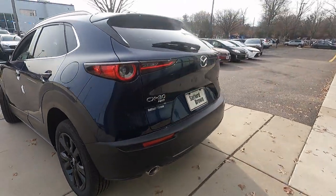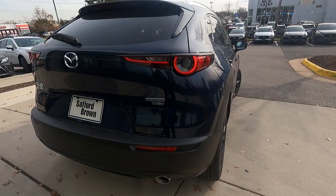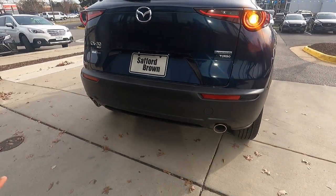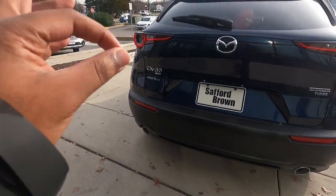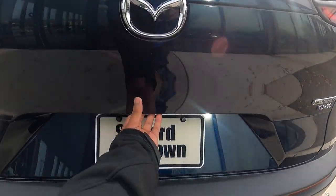Coming around to the rear, you of course do have LED brake lights with halogen turn signals and LED reverse lights. Well, actually halogen reverse lights right there. But of course, you have a dual exhaust setup in the rear. CX-30 all-wheel drive badging. Of course, you have Skyactiv-G Turbo badging as well.